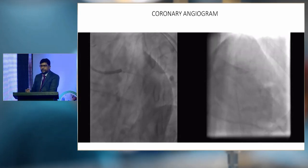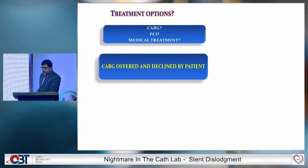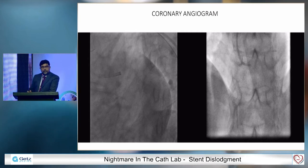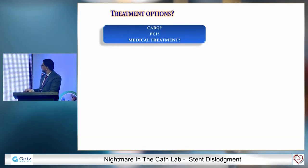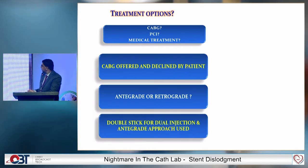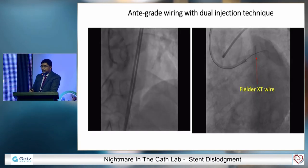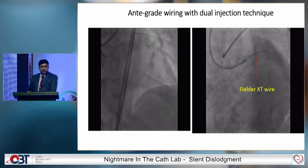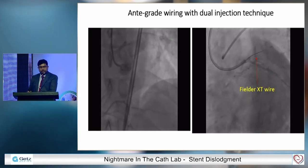This is the coronary angiogram. We can clearly see that the LAD is occluded at the ostium, and there are Rentrop class 3 collaterals from the RCA. Because coronary artery bypass grafting was declined by the patient, PCI to the LAD was planned with a dual injection technique. The left coronary artery was engaged with a 7 French guiding catheter and the right with a 6 French catheter.